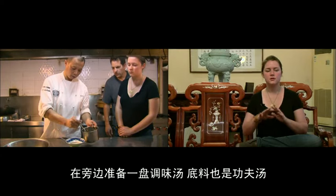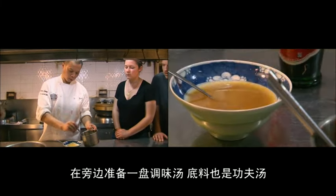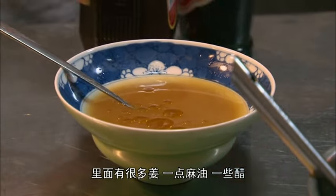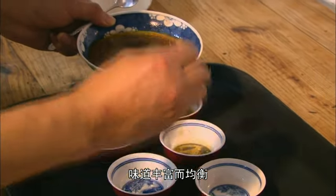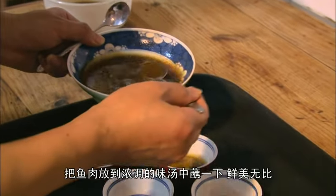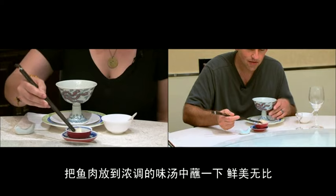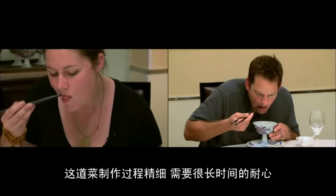He also, to the side, prepared a sauce which the base was the same consomme with a lot of ginger, and it had a little bit of sesame oil and some vinegar in it, and it was a really bright flavored, balanced sauce. And you take the fish out of the broth that it's in and you dip it into the really strongly flavored sauce. It was really beautifully done. It was a lot of time and patience going into a dish.